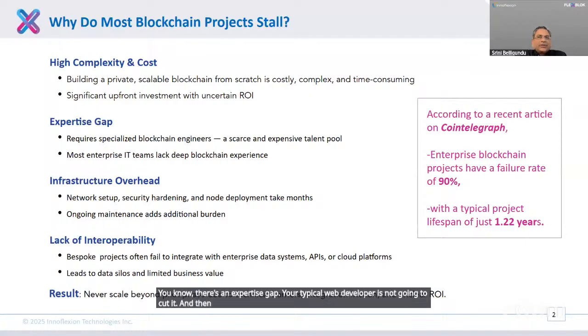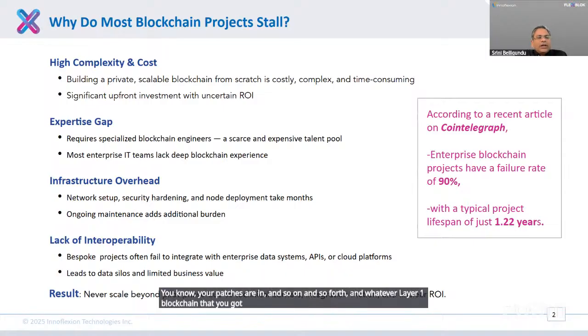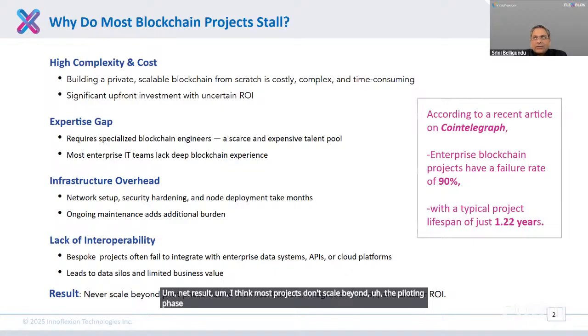And then there are infrastructure challenges, right? You've got to set up a network, you've got to maintain it, you've got to make sure your patches are in and so on and so forth, for whatever layer one blockchain you've got. And then if you get past all of that, there's interoperability of the chains, and how do you leverage it in the typical enterprise space with your ERPs, your CRMs, the other cloud offerings, and maybe even the AI platforms that you have. Net result, I think most projects don't scale beyond the piloting phase, or at best, they are serving very minimal functionality within the enterprise.